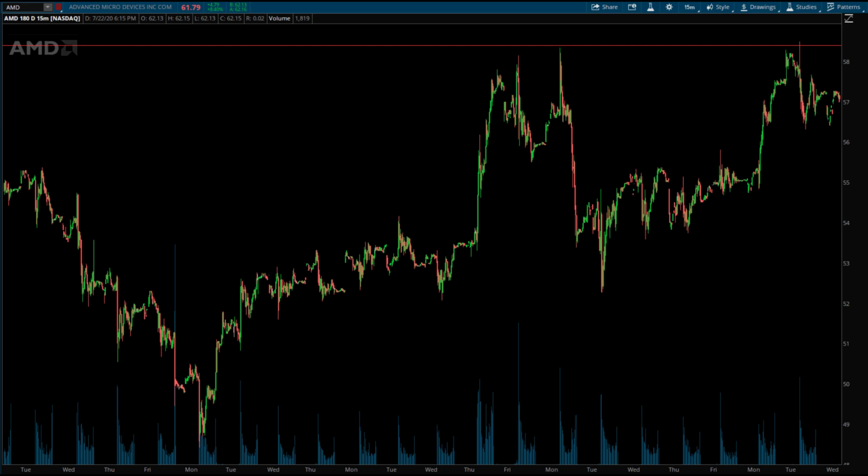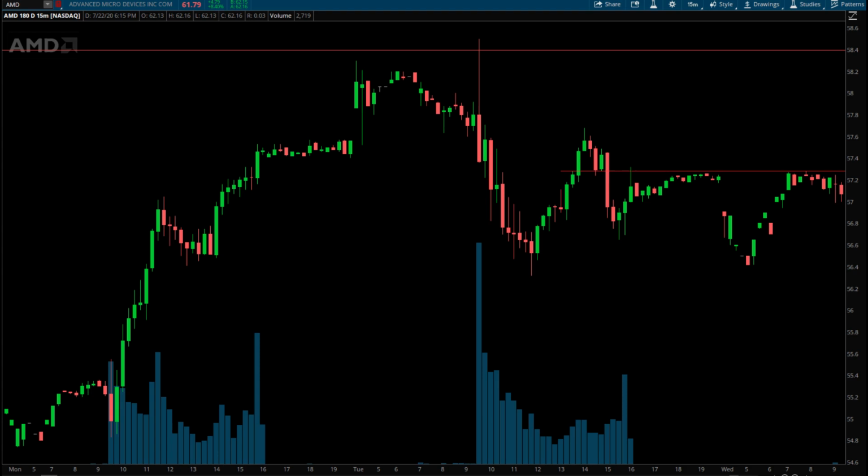Here is the 15-minute chart. My thesis was that it already broke the pivot low, came back up to resistance area, and looked like it was starting to roll over again. So eyeing the 56.40 target, I thought an entry below 57.20, risking 20 to 30 cents, was reasonable. I entered at 8:30 a.m.